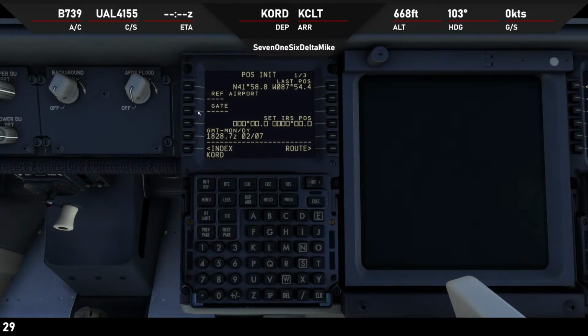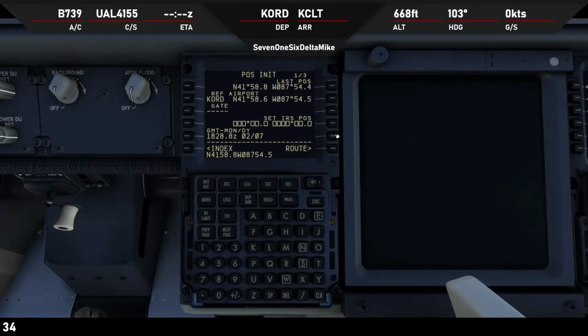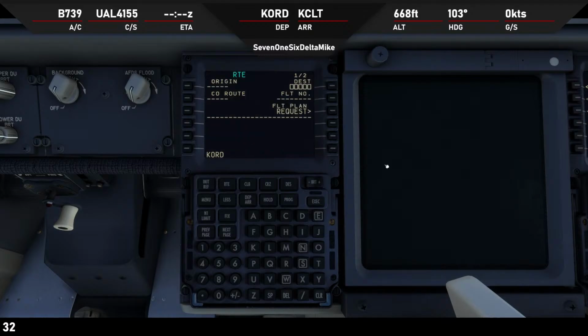KORD in here as our airport reference. And flip to the next page. We'll grab our left side GPS. Back over here, set the IRS. We'll drop that, paste that position in. And let's go to route.